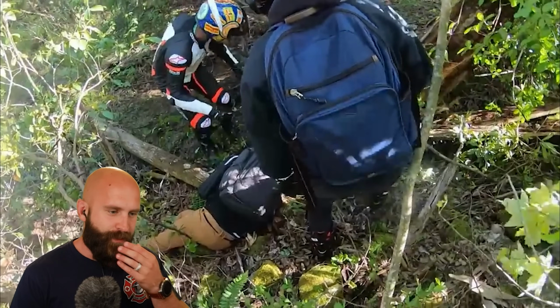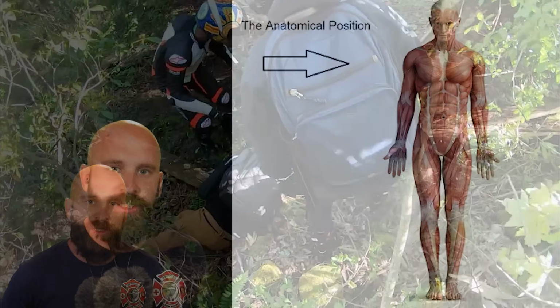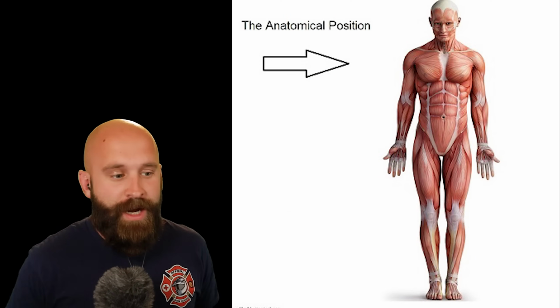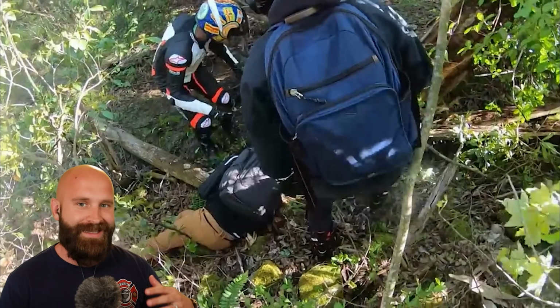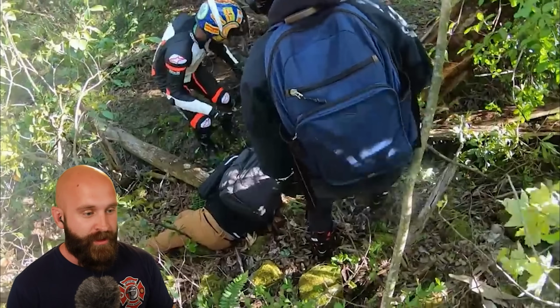Okay, this is a pretty bad spot to be in. I mean, you really want to have somebody in the anatomical position, basically on their back in this situation with their palms out. That's the best possible position you could be in, and it keeps all the veins, arteries, muscles, tendons, bones in line and where they're supposed to be. That's why it's called the anatomical position, among other things.